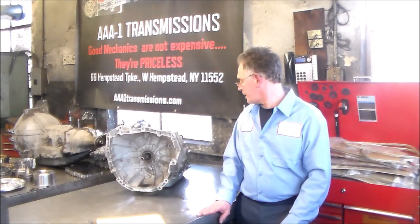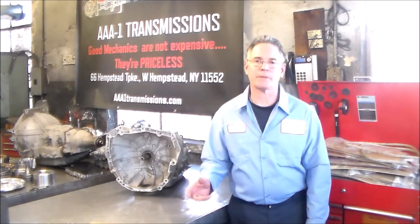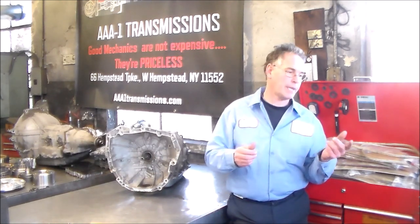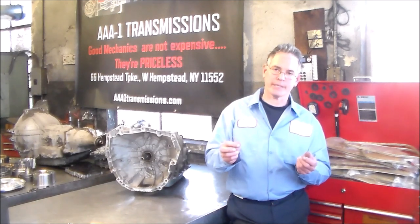All right, so I guess what we'll do is we'll get started taking this thing down. What I'm going to do when we drop the pan, take the pan and filter out, I'm going to take the two speed sensors out. These internal harnesses are very, very brittle. You touch these things and they're going to break. So I got my heat gun here because we are going to have to disconnect the internal mode switch to get the valve body out, and I really don't want to break the connector.